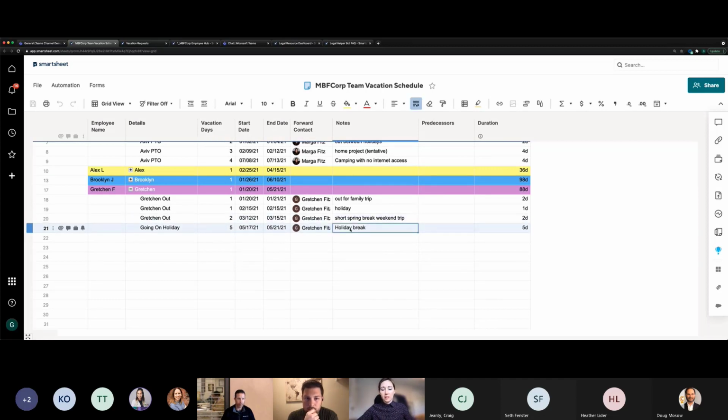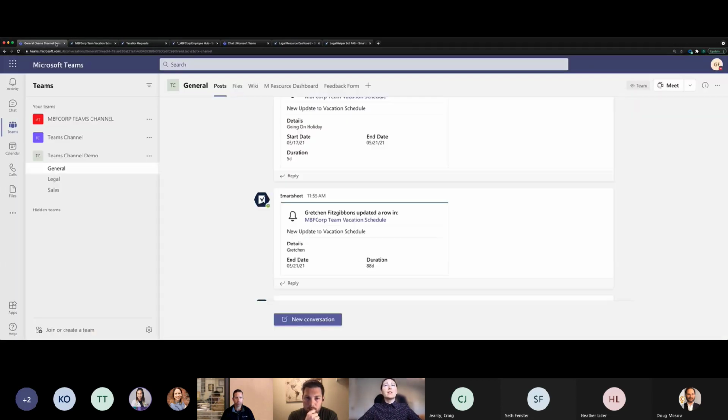So if I change some of these things here, going on holiday, I can save those. As soon as those saves are in place and I have that automation, it will start to send those updates to the Teams channel. What's nice in addition to any of these updates that you're seeing coming in here is that you can also start to add in different Smartsheet items, as you'll see here.